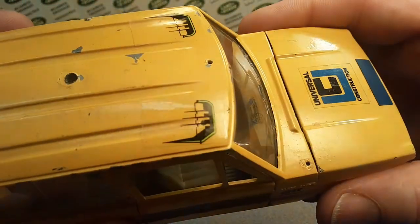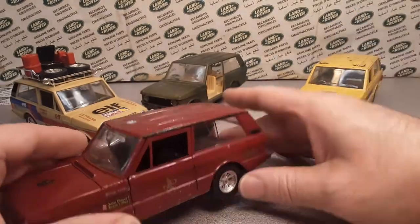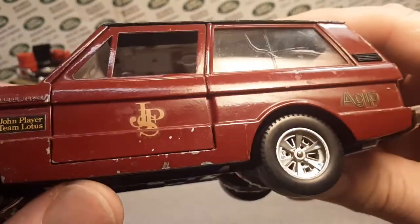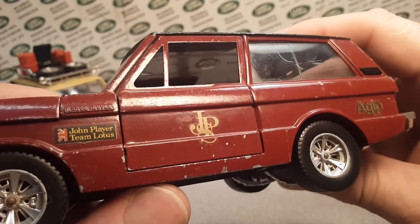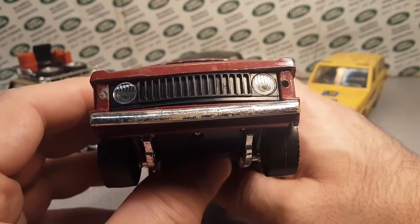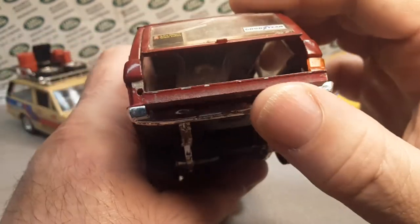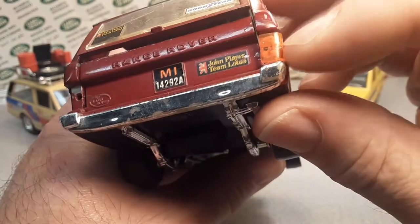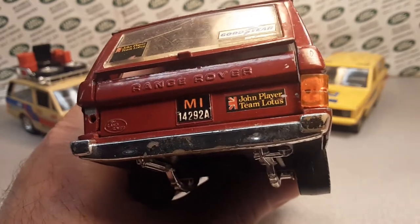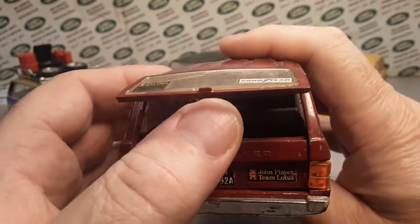And I don't know, even the hood. Yeah, I don't know. But anyway, this one for sure, I don't think these are original. John Player Special, I don't think that's, yeah, I'm not sure. Now this one's missing some parts up front, the turn signals, and missing one of the turn signals on the back. But yeah, very neat. He's got a lot of stickers on it.